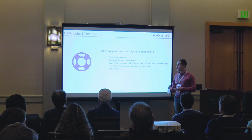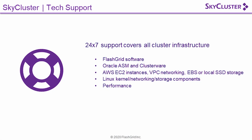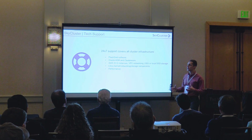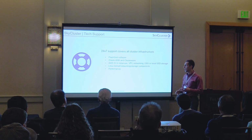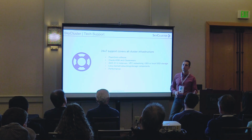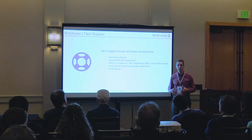An important point about our support coverage. We do provide 24/7 support, which is important because if it's a mission-critical system, you probably want to have good support if something goes wrong. And importantly, it covers not just our software that is an integral part of the solution, but actually the entire infrastructure stack. So we take the responsibility for making sure that ASM and clusterware are happy, and your EC2 instances and your local SSDs or EBS volumes all work together seamlessly.